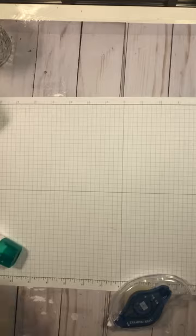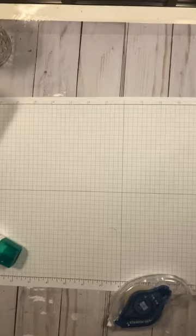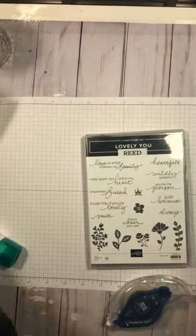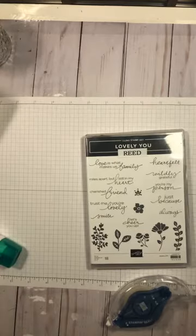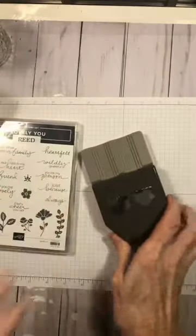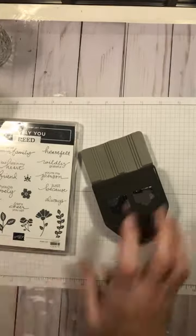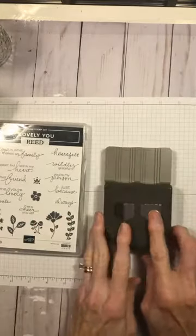Okay, now the next thing I'm going to talk about is the Lovely You bundle. Let me find my Lovely You bundle. All right, here is the stamp set. I'm looking for my punch. I'll put it back over here. Here it is. And the purpose of me doing these couple of cards here is just to show you and give you a little bit of tips on how to use this.